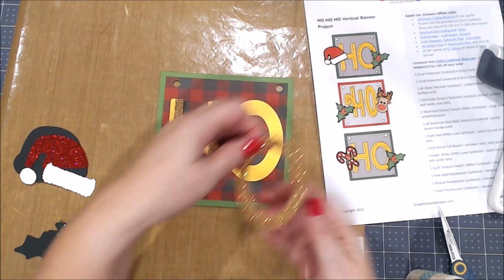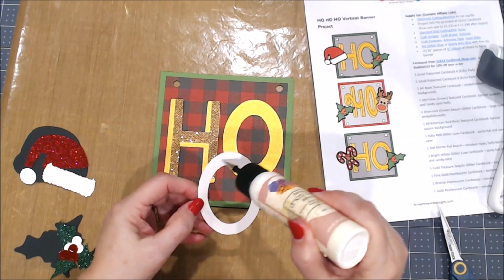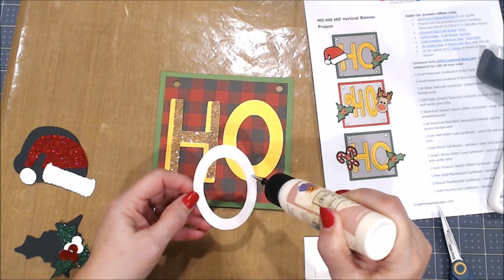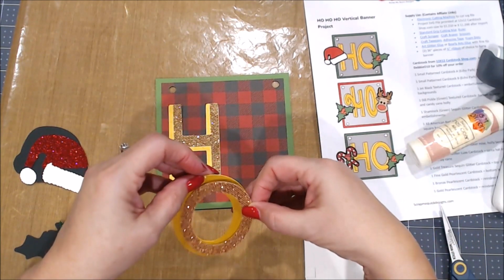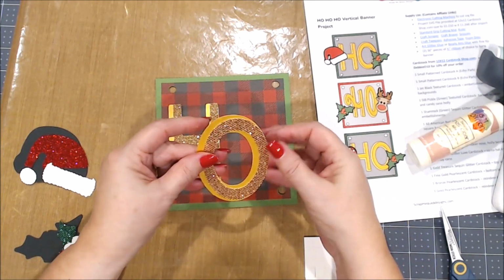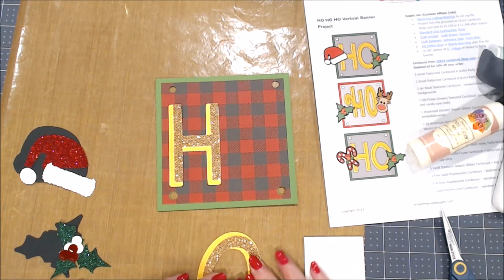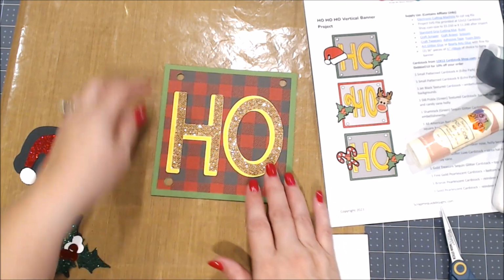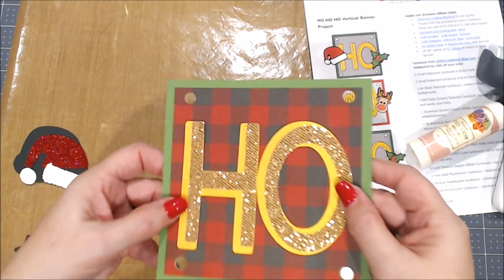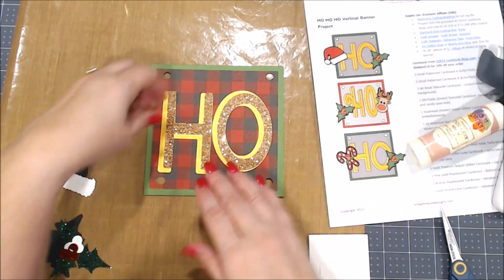So we're going to do the same thing. We're just going to flip this over, and we're going to add the glue to the back. And we're going to do the same thing here where we're just going to line that up. I'm just lining this right edge up, and then I'm going to press this down and get that glue to stick. Okay, so you can see how pretty and shiny that is, adding that beautiful sequin glitter cardstock to that. It really makes it special.